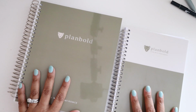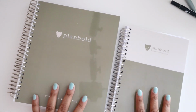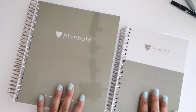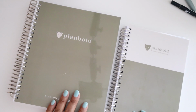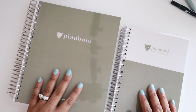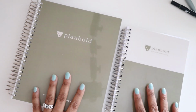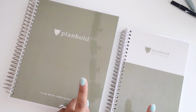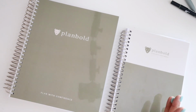I hope that you guys enjoyed taking a look at this Plan Bold planner and notebook with me. Truly, I cannot express how blown away I was. I always love seeing small businesses just come out with these great products for us to choose from in the planner community. And I'd really love to know if you guys are thinking about purchasing, or if you have purchased this planner in the past and how you use it.